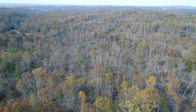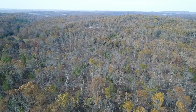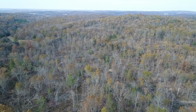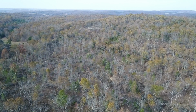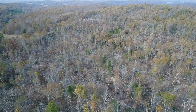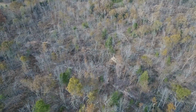I mean, the topography here, the layout is fantastic. It's level at the easement road on the south end, and then it slopes down very gently, very gradually as you go north. So excellent layout for just about anything, really. Topo map showed a wet weather creek on the north side, so we tried to see that with the drone.